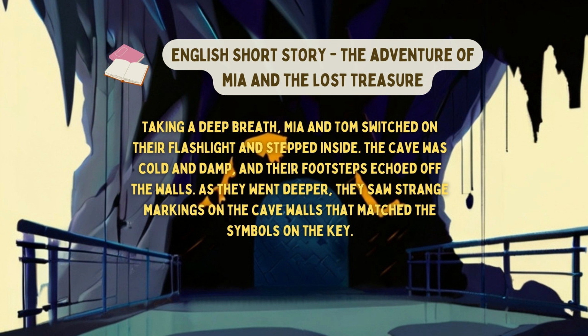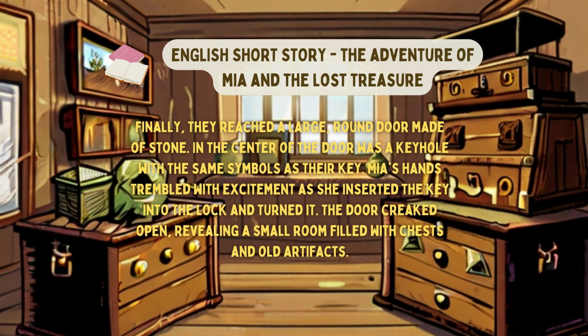Finally, they reached a large, round door made of stone. In the center of the door was a keyhole with the same symbols as their key. Mia's hands trembled with excitement as she inserted the key into the lock and turned it. The door creaked open, revealing a small room filled with chests and old artifacts.